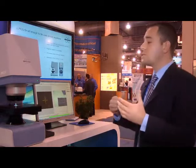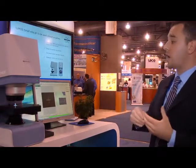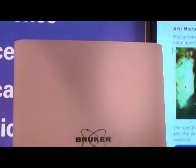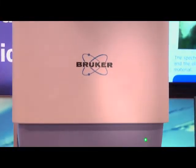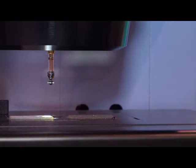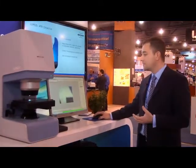So in the LUMOS, what actually happens in an automated fashion is we collect the visible image under a 0.4 numerical aperture, and then when you switch to the infrared, it automatically switches to a 0.6 numerical aperture. And again, what this does is it gives you the best of both worlds, the best visible clarity that you can get and the best infrared data that you can collect. Our analysis is done.